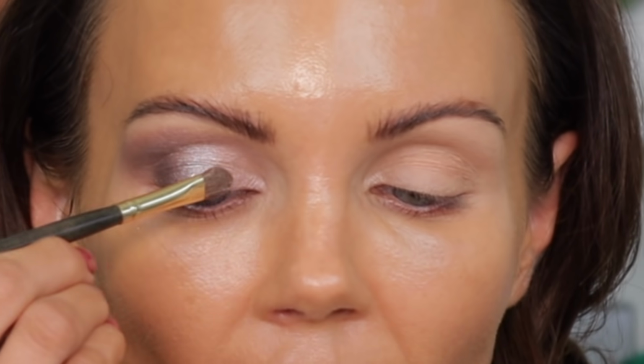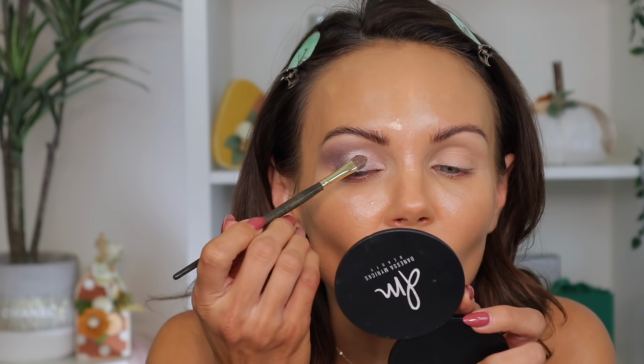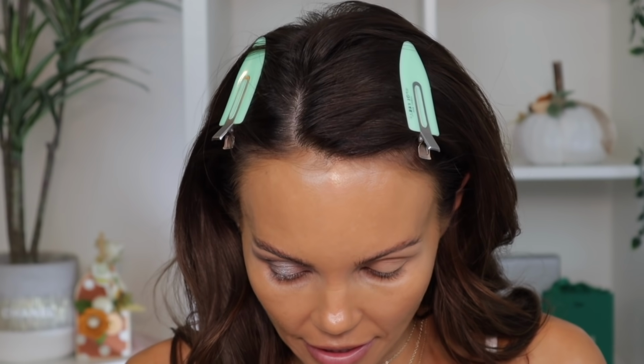That shimmer goes a really long way. Wow, I got to wipe the brush off. I'm going to go back into this shade and use that shade to kind of blend the silver in. Wow, that is so pretty. And it's such a soft silver. It's not a super chunky formula. It's got some pigment, obviously. I mean, look at that. But it's super, super fine.